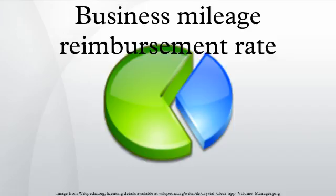Reimbursement by an employer on a per-mile basis is also used in other countries. It offers a similar simplification to payment of subsistence per diem. Reimbursement rates since 1991. References: IRS.gov Standard Mileage Rate Overview, IRS Document 463.